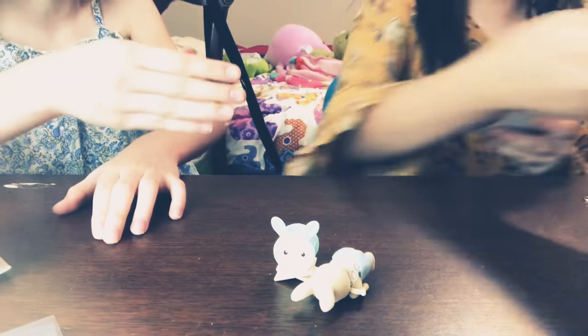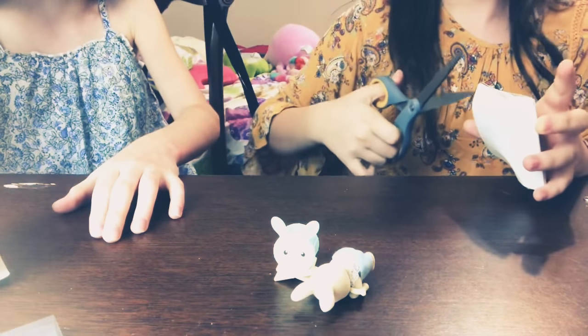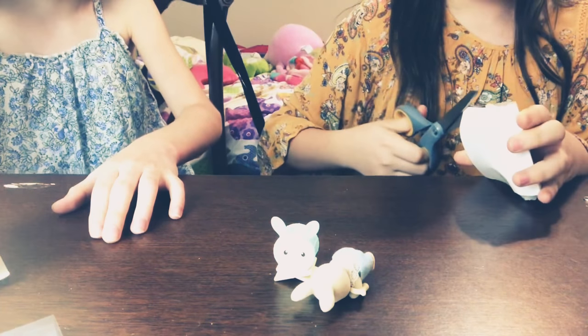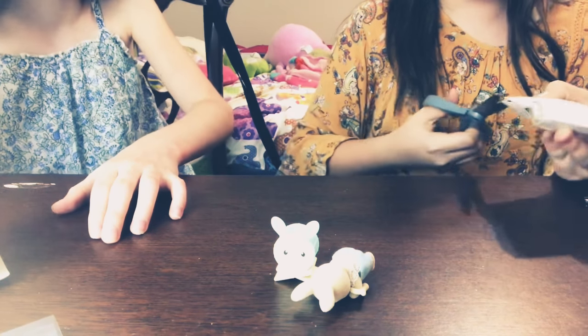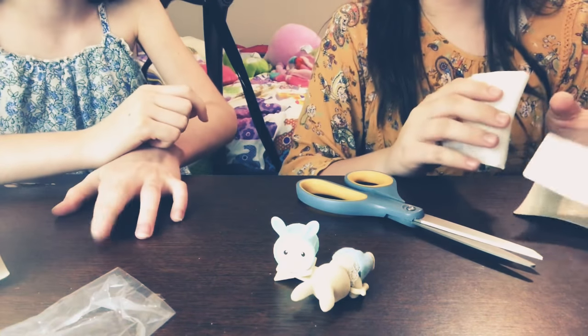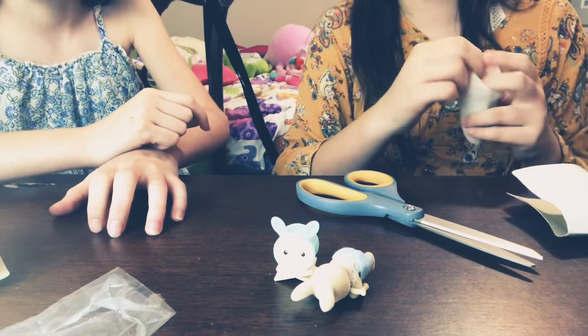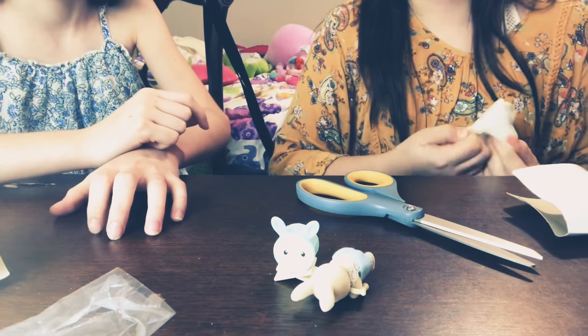This one is just mine, so I'm going to open it. Oh, I'm so excited. I really, really hope it's the one with the accordion. The little toy poodle. It's so cute. I want the one with the cymbals. Or the one with the piano.